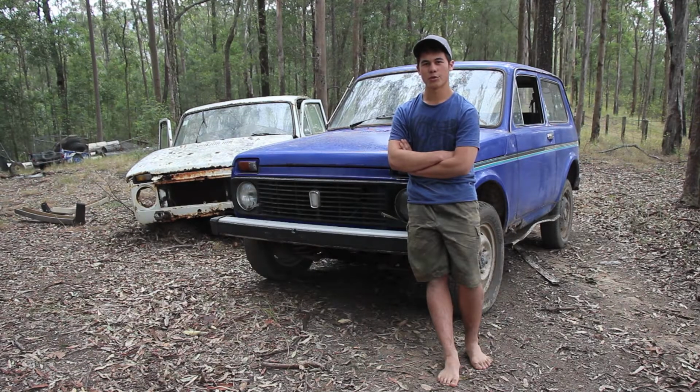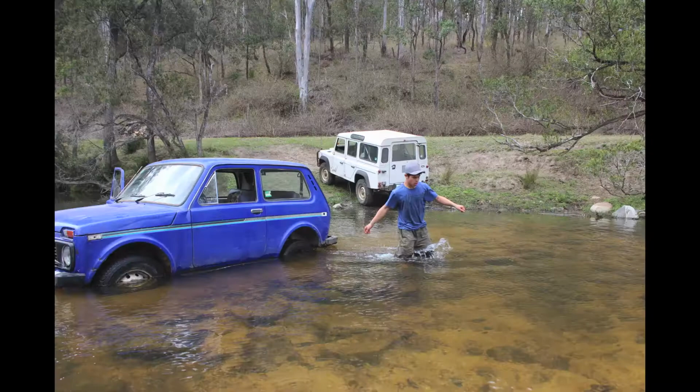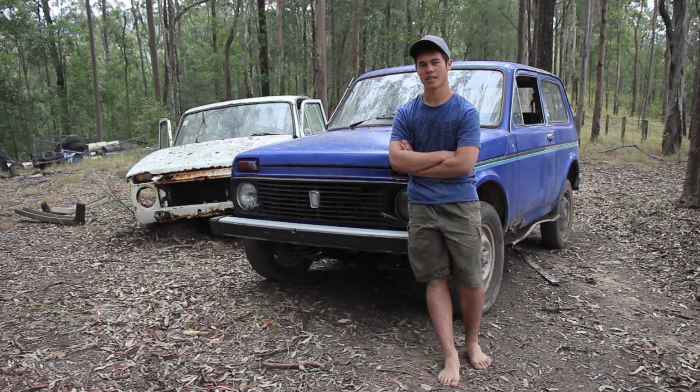The reason I like four-wheel driving is just getting out there and getting bogged with me mates and stuffing those wheel bearings so my dad has to fix them.